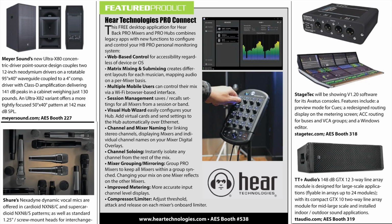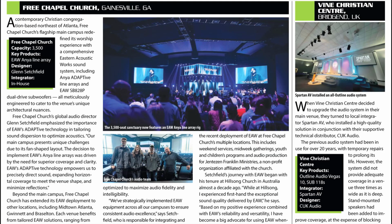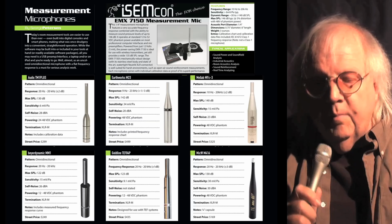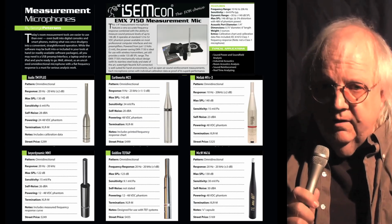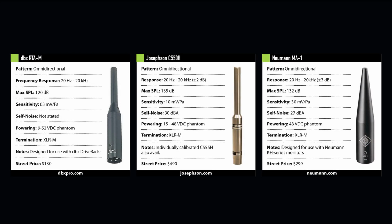Check these out. We also visit recent church audio upgrade projects with an eye towards improved audio and vocal intelligibility, where the word is all important. Our buyer's guide this month focuses on measurement microphones. Whether verifying speaker specs, tuning rooms, or ringing out monitors, an accurate, dependable reference mic is a must. We present under $1,000 choices for pro applications.